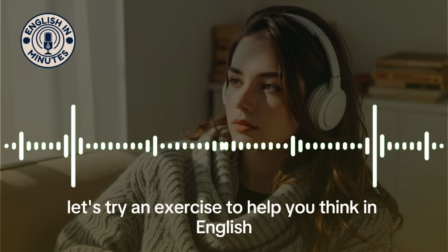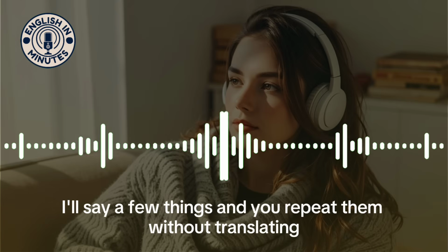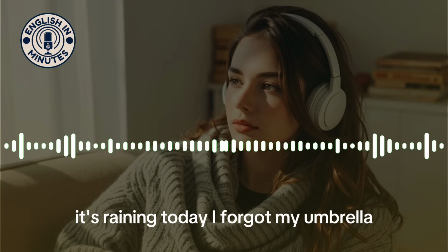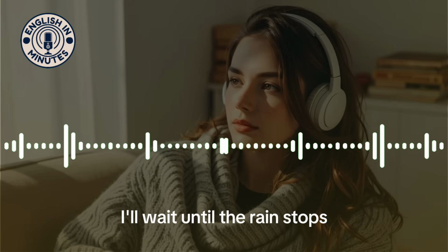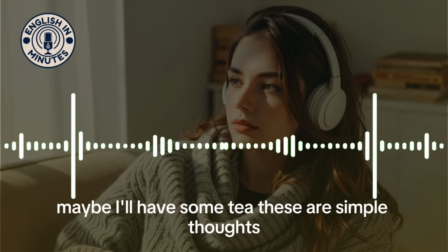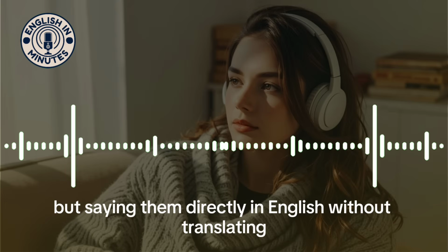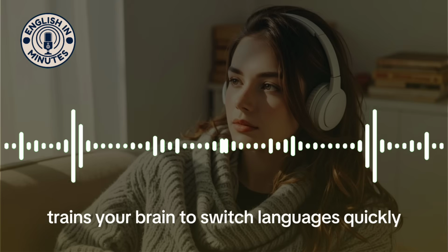Let's try an exercise to help you think in English. I'll say a few things, and you repeat them without translating. It's raining today. I forgot my umbrella. I'll wait until the rain stops. Maybe I'll have some tea. These are simple thoughts, but saying them directly in English without translating trains your brain to switch languages quickly.